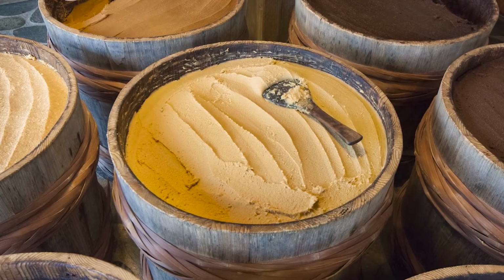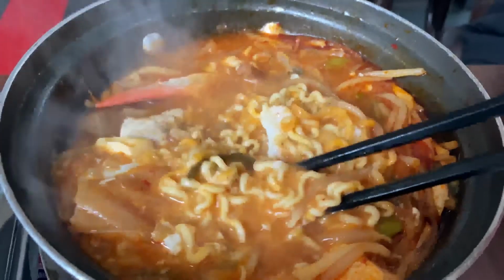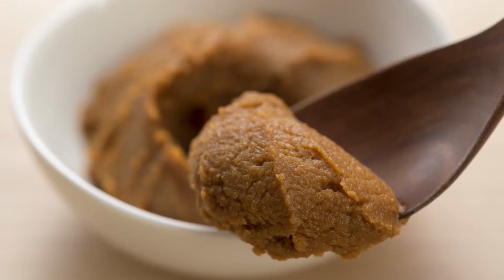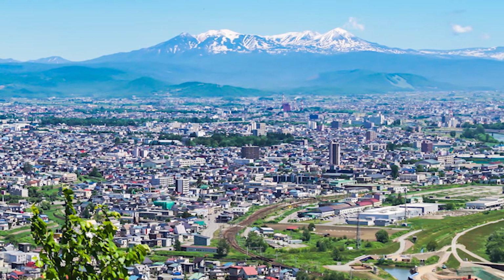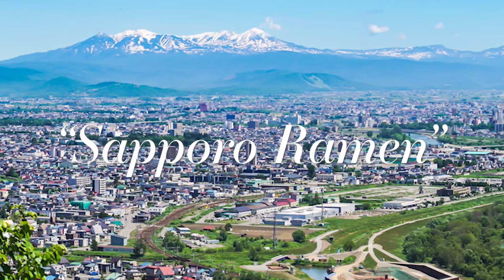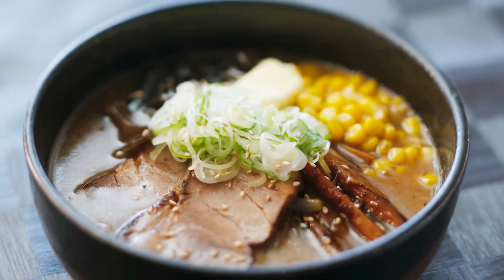Another popular ramen flavor is miso. Miso is a staple of Japanese cuisine, so it's no surprise that miso ramen is one of the most popular flavors of Japan's favorite noodle dish, and one of our flagship flavors. If you go to Japan, you might hear this kind of ramen called Sapporo Ramen, since a shop called Aji no Senpai in Sapporo is said to be the birthplace of miso ramen.